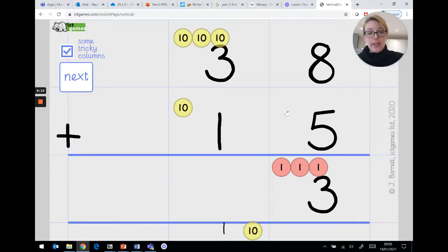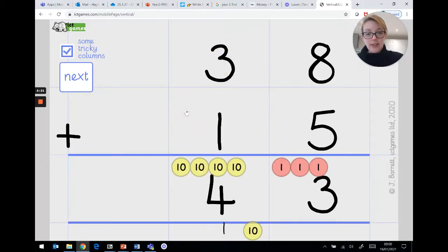So then now we need to add our tens together. So we've got our 3 tens here and our 1 ten. So if we add those together, that gives us our 4 tens, and then we need to add our extra ten here we've got on the bottom, which gives us the total 53. Okay.